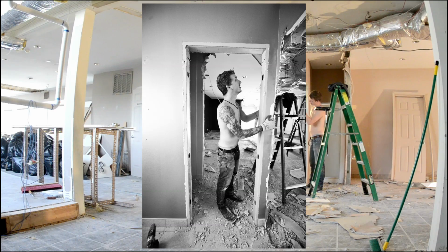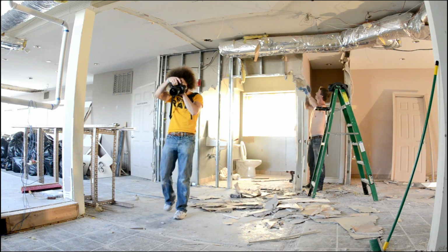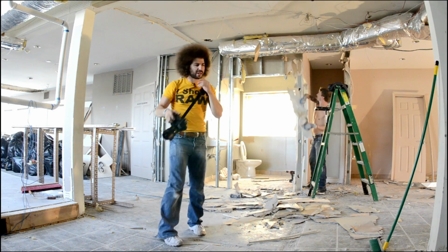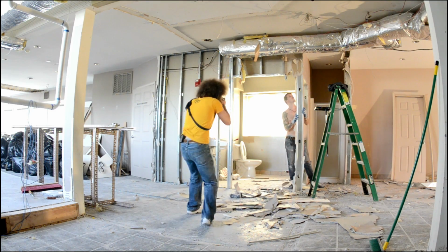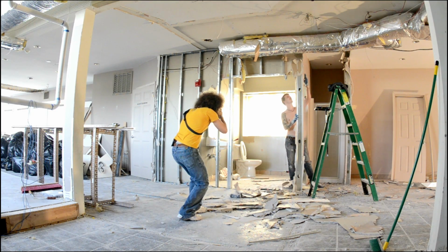I'll walk out this way. It should be sharp. I still think the 14 to 24 looks better horizontal than vertical. It just looks a little weird on the vertical end. But that's a great pose right there by Martin.